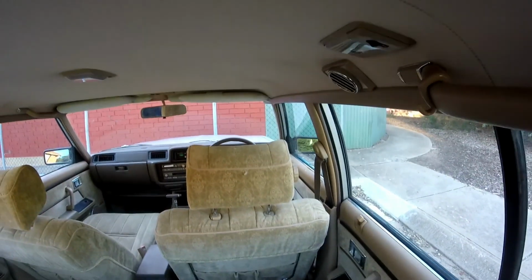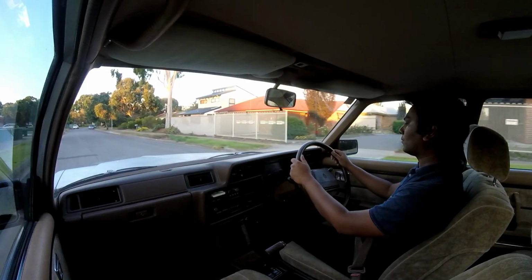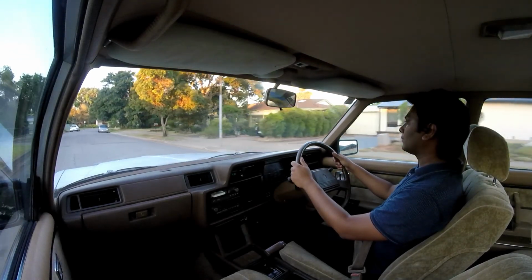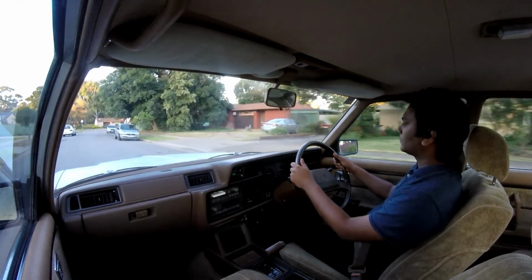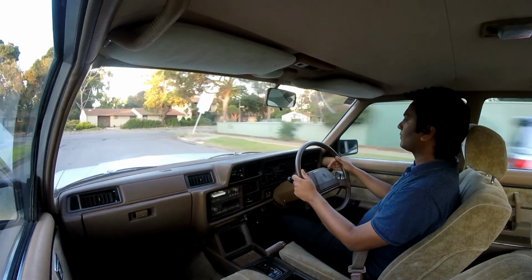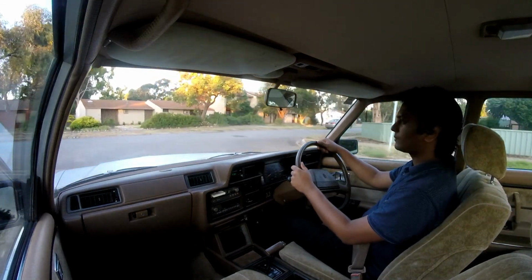Next, we're gonna drive the car and tell you more about it. Don't let this old school brown velour interior fool you. You have automatic climate control with rear vents and a mini fridge at the back. As shown earlier in the video, the rear passengers could control the stereo and air conditioning from the back.